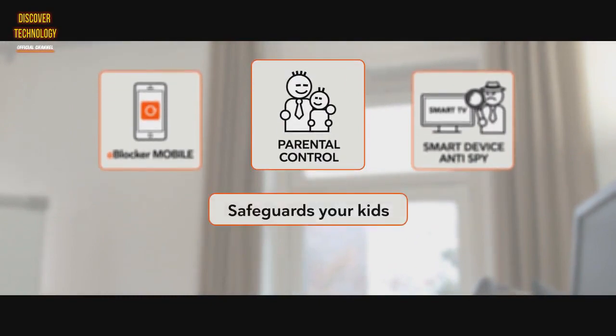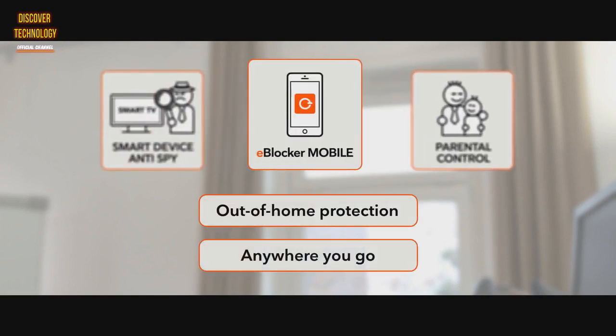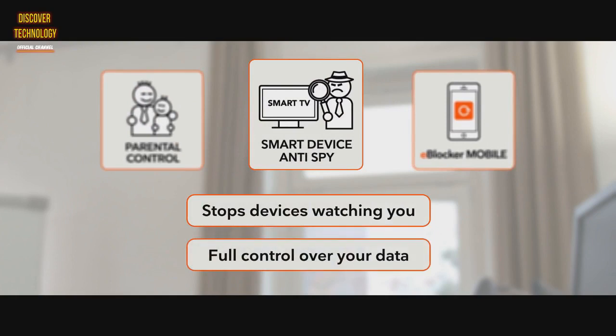Protect your family from adult content with just a click. Using predefined or custom profiles, you decide which pages are safe for your kids. Even if you leave your home network, you are protected when using eBlocker Mobile. Prevent smart devices from transmitting personal data without your explicit consent.